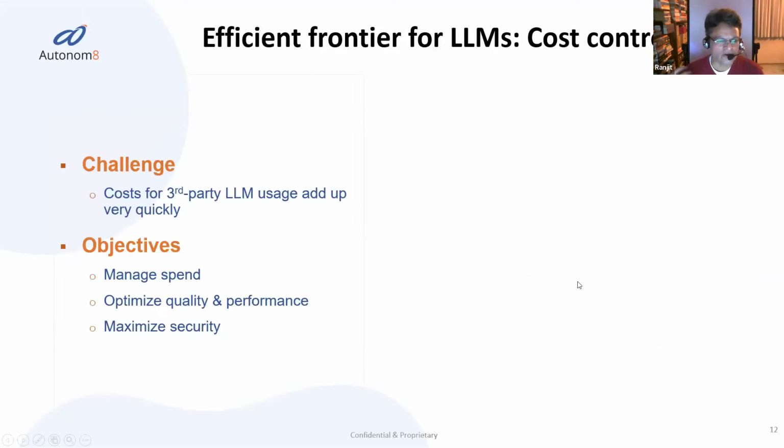So just to summarize this whole point on cost control, one of the challenges that enterprises have is that the cost for LLM use can add up very quickly. If you decide that you want to host your own large language model, you're looking at a high capital expense to put this into your data center. Of course, if you're doing millions and millions of queries, that starts to pay for itself, so you get the ROI. But if you're not doing that many queries, the cost of actually running your own model in-house is high.